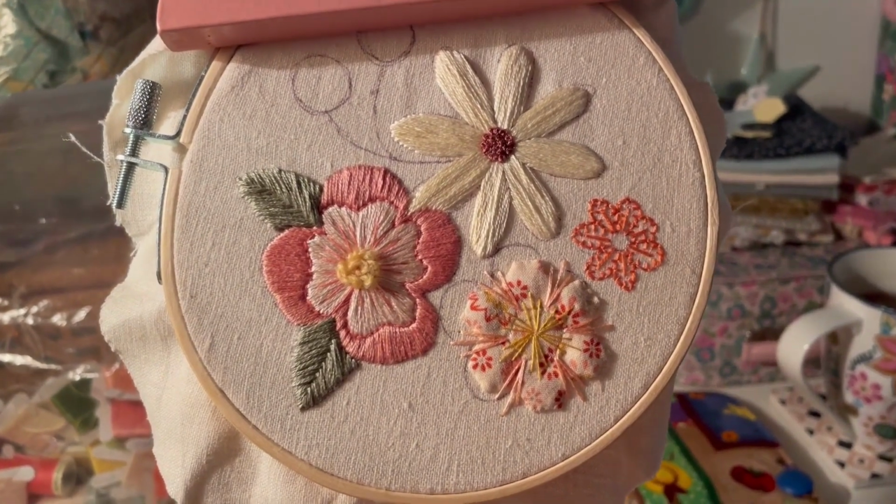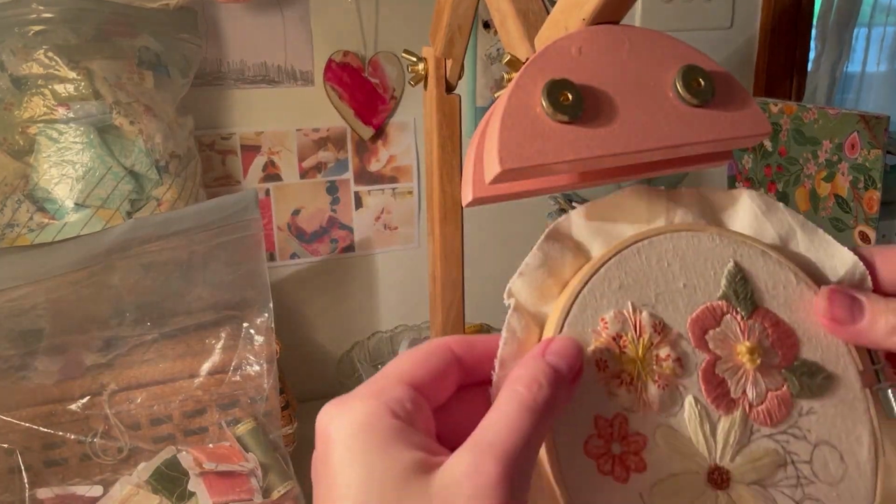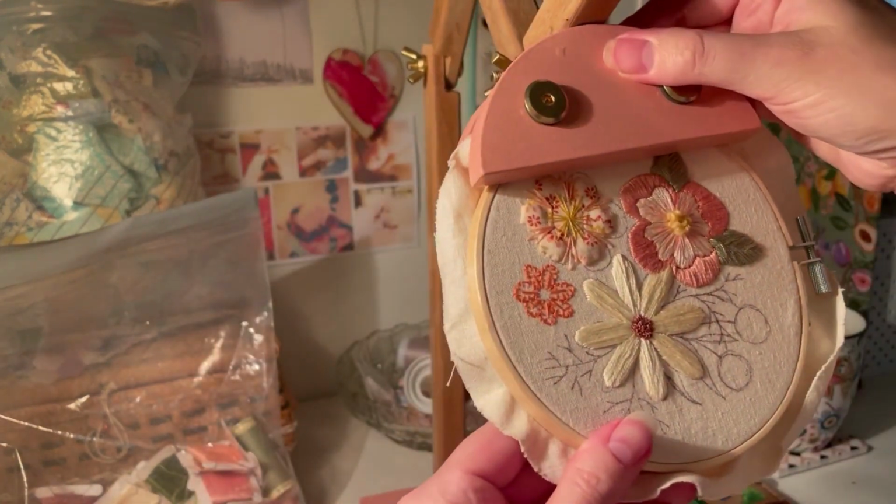Then I decided to use some fabric scraps to make another type of flower. It was liberating to not have a plan or follow a pattern, but just let my creative thought take me where it wanted.